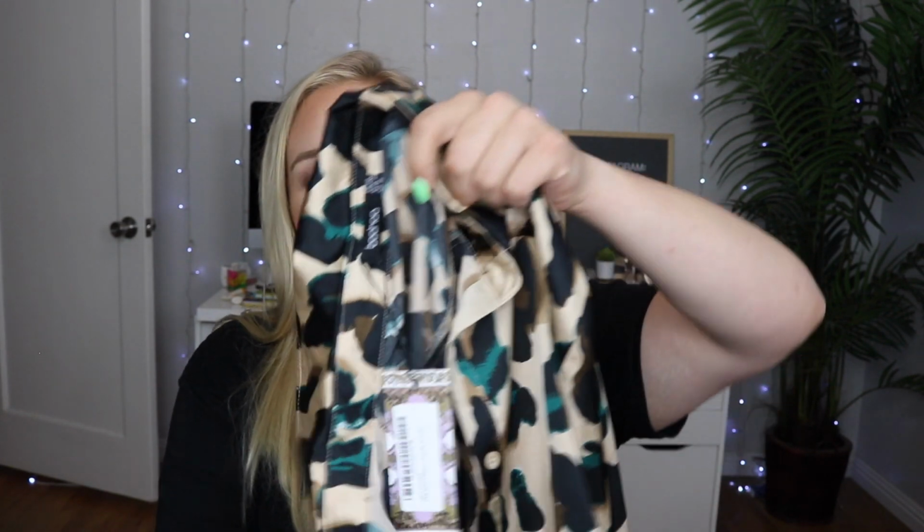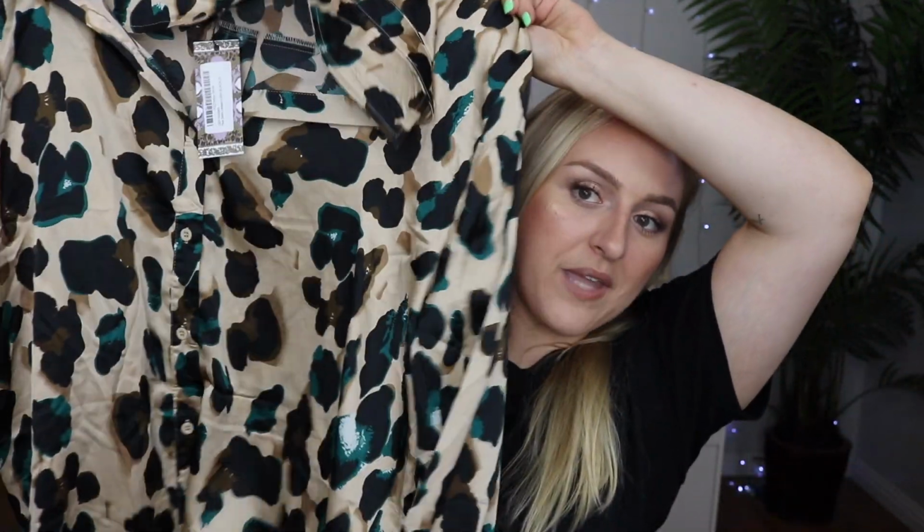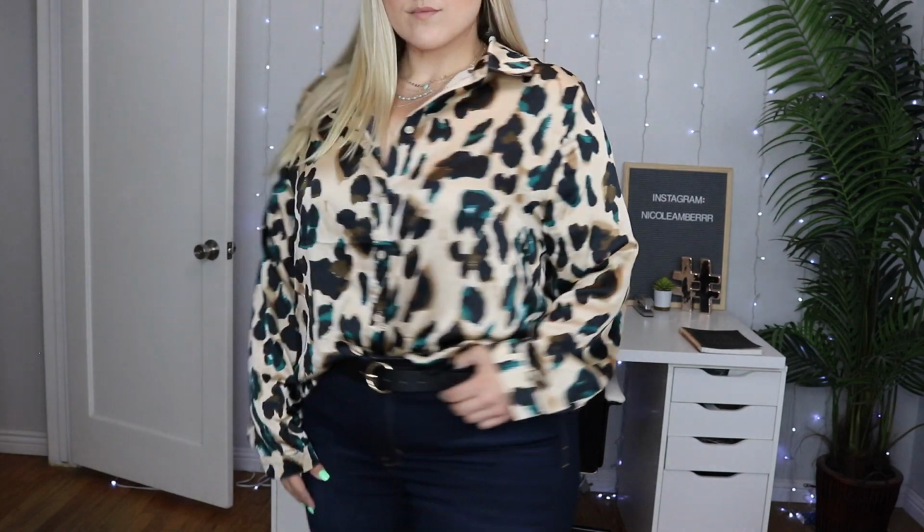So I got this top, and it is in a size 16, and it's a silky material leopard button-up top. On the model, it looked super cute, so I was like, I'm gonna give that a shot because I think it would be really pretty with either some black jeans or a dark wash denim, and you tuck the front part into that denim, and then you have a cool belt showing, which I actually got a couple belts that I'm about to show you next. But yeah, this is not a stretchy material whatsoever, and I'm actually hoping it fits because I haven't tried it on yet. I just think it's so flippin' cute, and I have some good ideas of how I can style it.